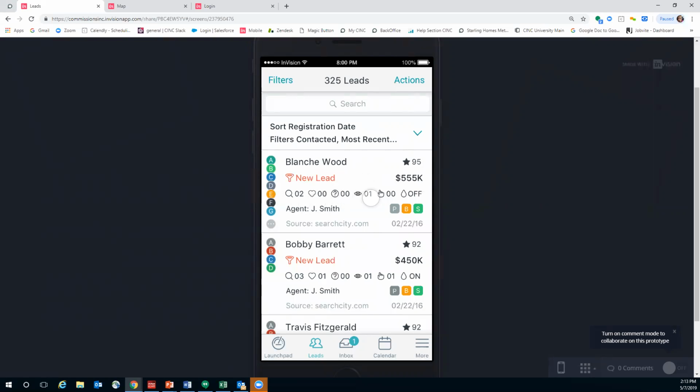Going across this way is going to be your activity column. So if you're familiar with the inside of the leads dashboard on the computer, this is going to show you their saved search, favorites, inquiries, property views. Over here, where it looks like a little raindrop, this is going to be able to show you if this lead is currently on a drip campaign.